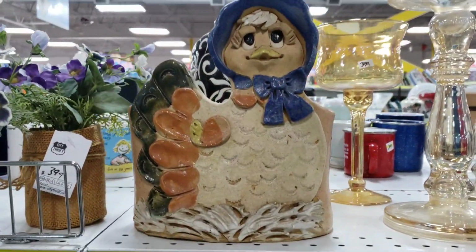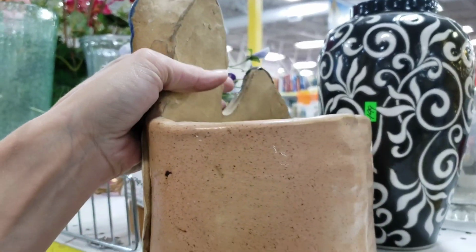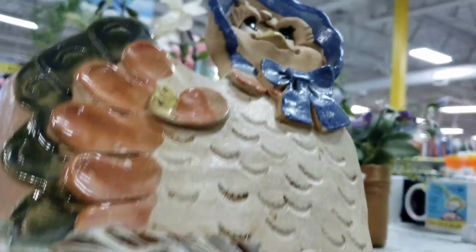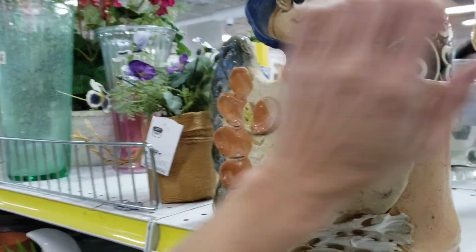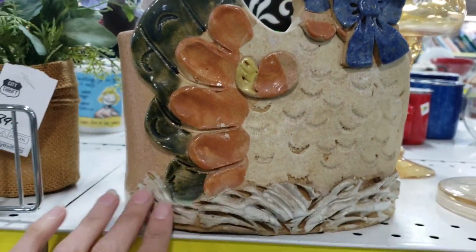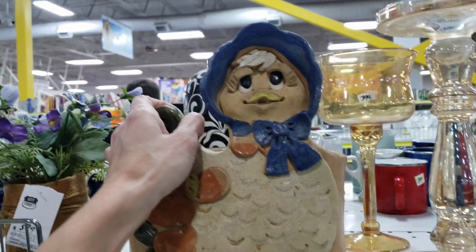Oh, look at this gal. Okay, let's check her out. So what is she, like a utensil holder, I'm guessing, maybe? I got $6.99 on her. I mean, she's freaking adorable. She's heavy too. She's definitely like a stoneware, hand-formed, hand-painted. I don't really see any damage on her. I don't know. What do you guys think?